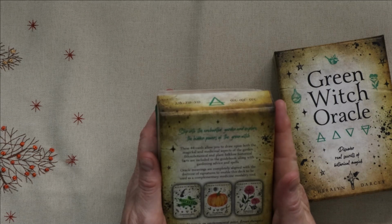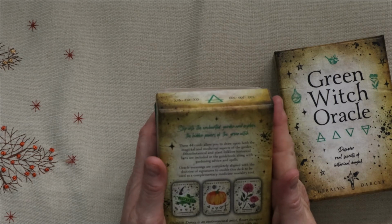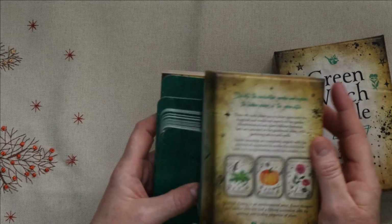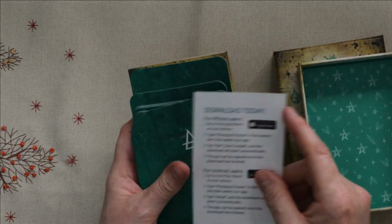medicine modality tool. So Sherilyn Darcy is an environmentalist artist, flower therapist and teacher who has a lifelong connection with the spiritual and healing properties of plants. And this deck is absolutely beautiful.